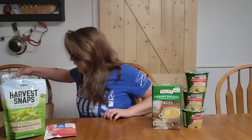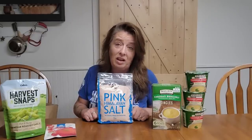Let's see. And the next thing, I always love to grab this when I go to Big Lots if I can find it, is 5 pounds of pink Himalayan salt for $4.99. You cannot beat that. What a great price. $1 a pound for pink salt is a super deal, because salt can get quite pricey, especially the pink salt. I've seen it up to $6 a pound in some stores.